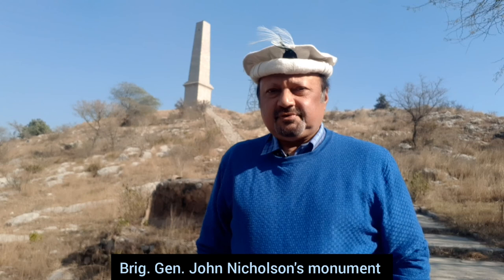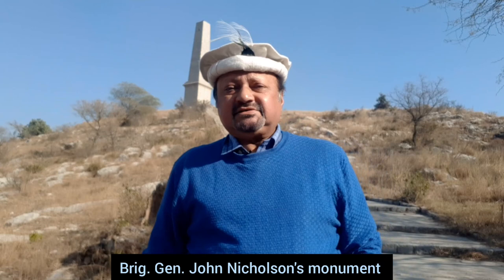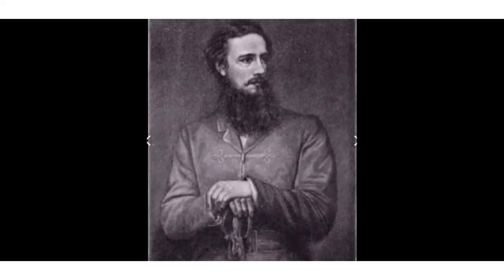It is also near the ancient town of Taxila, and Taxila means cut stone. Brigadier General John Nicholson was born in 1822 in Northern Ireland. And after completing his education, he joined the Bengal Regiment of East India Company in 1849. He was stationed in India. He also served as Deputy Commissioner of Bannu, which is a town in present-day KP, Khyber Pakhtunkhwa province in Pakistan, and he served there from 1852 to 1854. During his military career, he participated in four wars for the British.